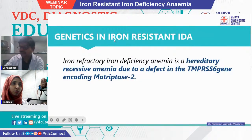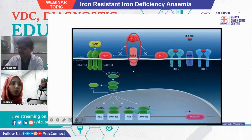So what are the genetics involved in iron-resistant iron deficiency anemias? Iron refractory or iron-resistant anemia is a group of hereditary disorders, a recessive condition due to a defect in the TMPRSS6 gene. For convenience, let's say the TMPRSS6 gene encodes matriptase 2. As I already said, matriptase 2 causes fragmentation of hemojuvelin, so it plays an important role in hepcidin regulation.